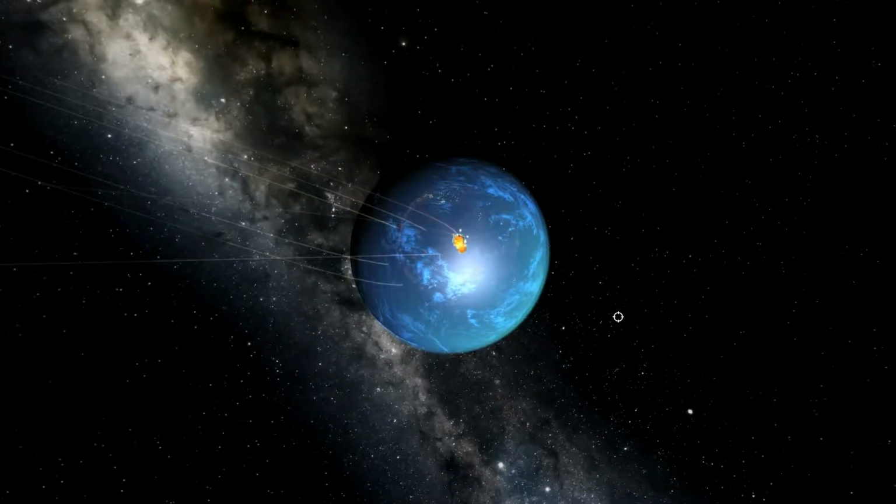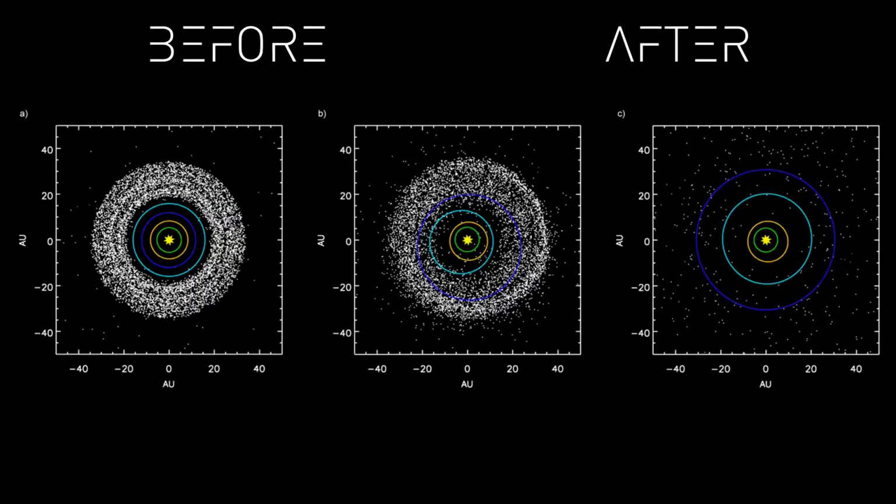4.1 billion years ago, the late heavy bombardment happened, causing asteroids to hit the Earth. Like my lecturers throwing projects at my face, I've got 6 of them. The main theory is that the orbits of the gas giants changed, causing waves of asteroids to fly into the inner solar system. Sounds like fun.